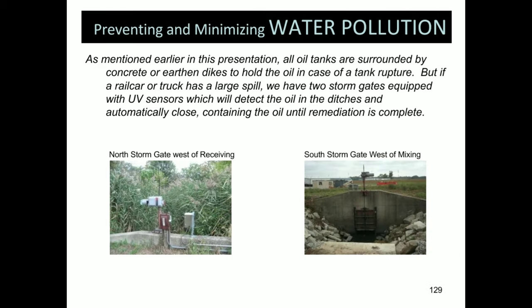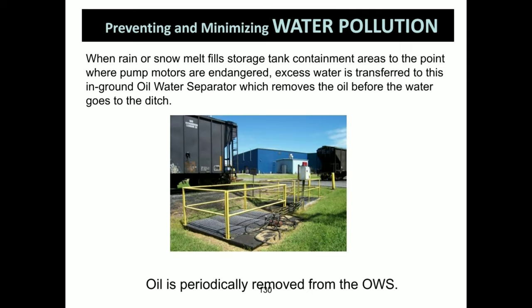Preventing and minimizing water pollution. As mentioned earlier in this presentation, all oil tanks are surrounded by concrete or earthen dikes to hold the oil in case of a tank rupture. But if a rail car or truck has a large spill, we have two storm gates equipped with UV sensors which will detect the oil in the ditches and automatically close, containing the oil until remediation is complete.